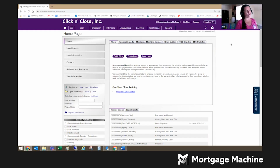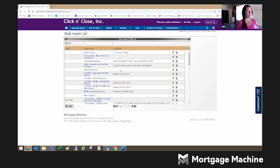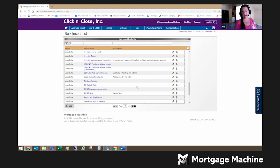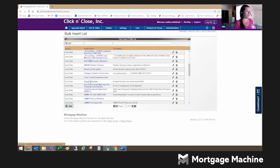In Mortgage Machine, they can assign you an admin feature that allows you to do the bulk insert. You pick the fields that you want to use as bulk insert. This sprocket right here takes you to the area once they allow you access to use the feature. And these are some of the various bulk insert items that people have created. An example that I can show you from a capital markets side, via post-closing, would be something like the Ginnie Mae pool import feature.